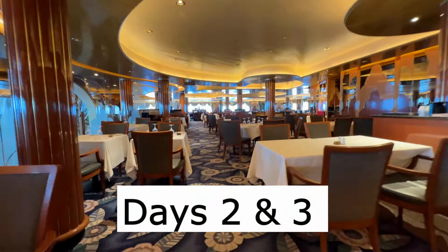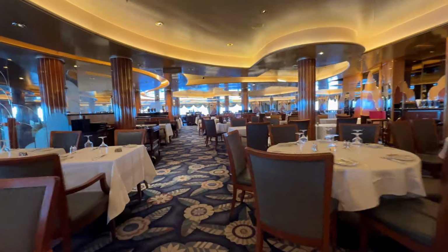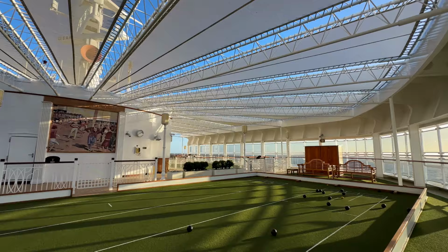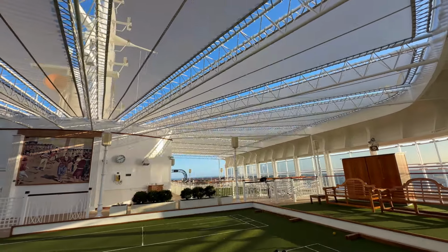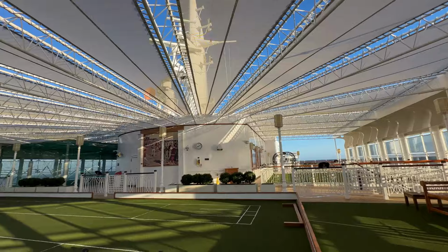The next 2 days were days at sea, and I made the most of them by enjoying the ship. I had breakfast in the main dining room. I found the food here to be terrific, and the service was terrific. I discovered the sports deck and found this to be such an interesting place. There's a croquet court, a pickleball court, and a bocce ball court. Lots of sporting events you can do up here, and it's just beautiful.